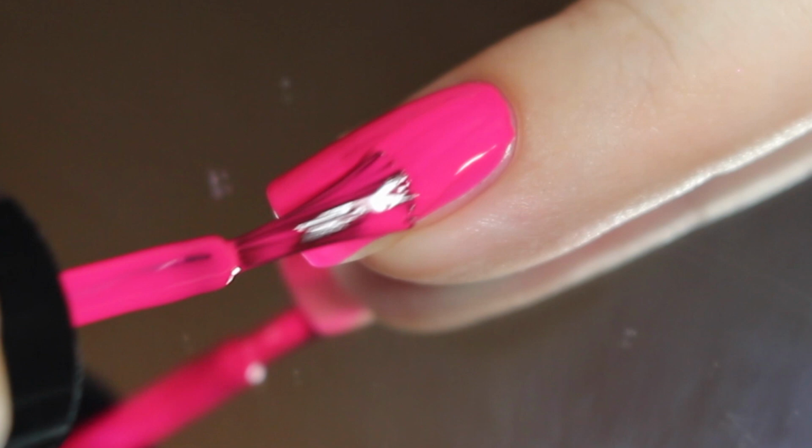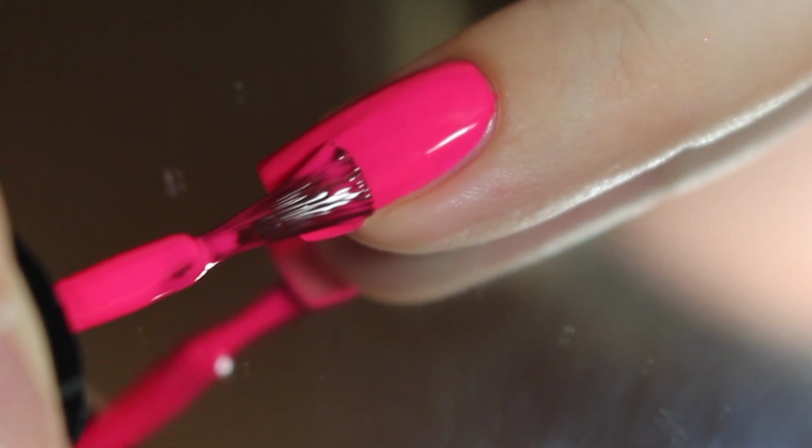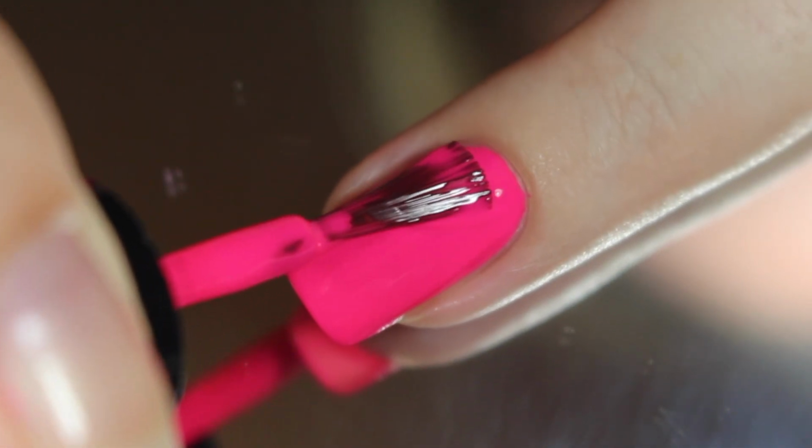So here's a look at that first easy coat. Really easy to use. These do an amazing job at self-leveling. I didn't have to worry about them pulling or anything like that. They do tend just to dry down a little bit dull. So here's a look at that second coat.